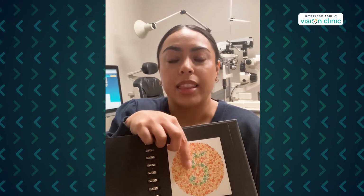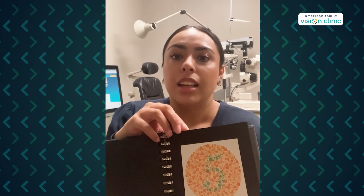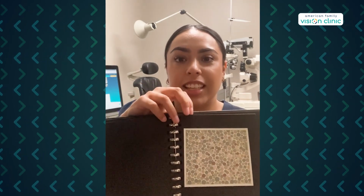But there are certain numbers that have different colored circles within them. So certain types of color deficiency wouldn't see this as a 5, but they might see it as a different number. And then others might just see it as blank. There are multiple different ones here. These ones are a little bit tougher to see. We can go through the book, and different plates mean different color deficiencies, but that's the easiest and best way to get that diagnosed.